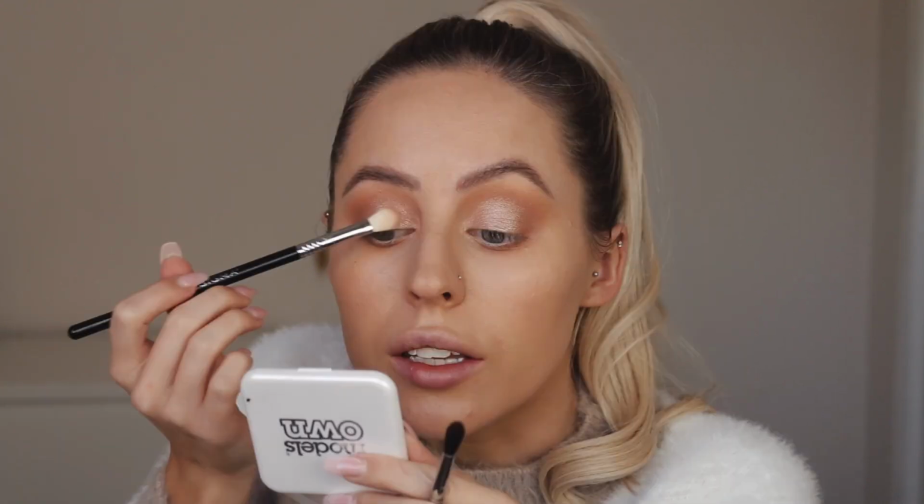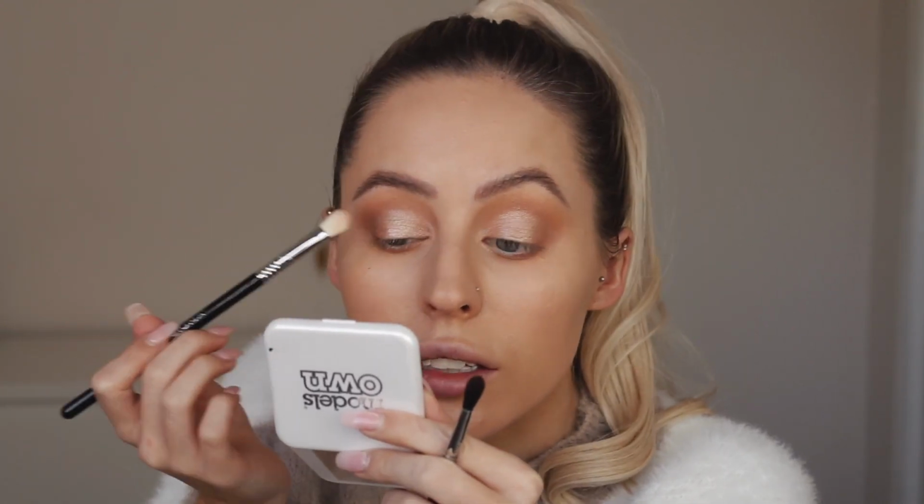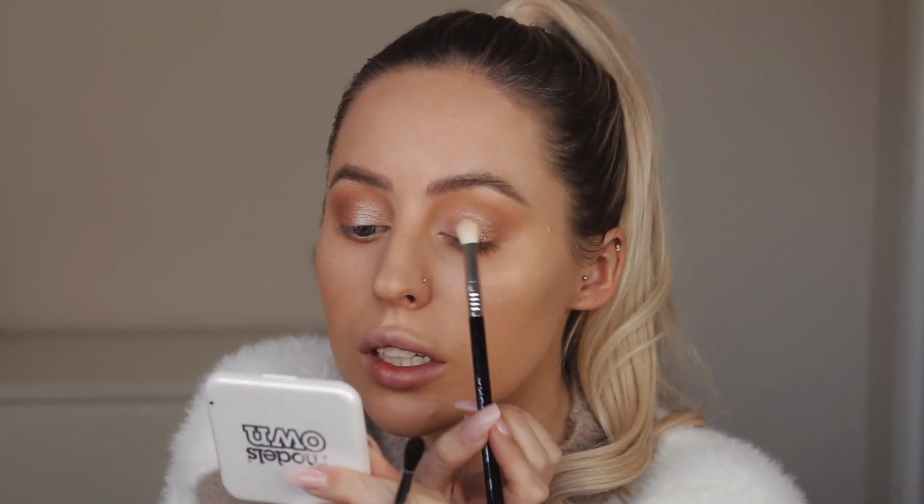I always love to do a really light wash of my shimmer and kind of blend it into the crease really lightly, and then go back in and intensify on the lid, because then you get that really seamless blend, but you can still kind of pack it on and make it really shimmery and pretty and glossy.